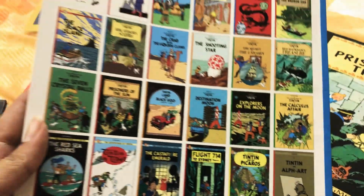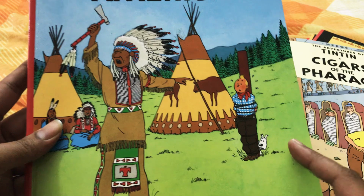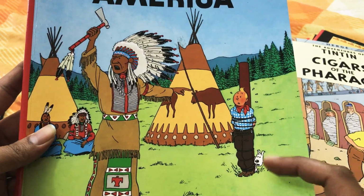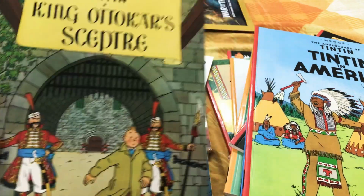Right, I don't think so. I think this is a standalone book. This is Tintin in America. I really love Snowy and the way he plays around in all the panels within these comics. Very important character. I really love this cover art.